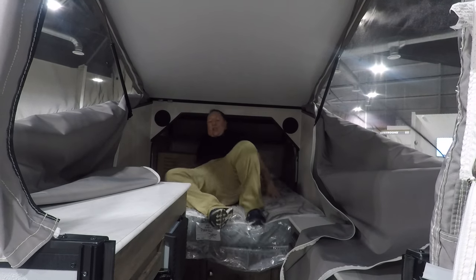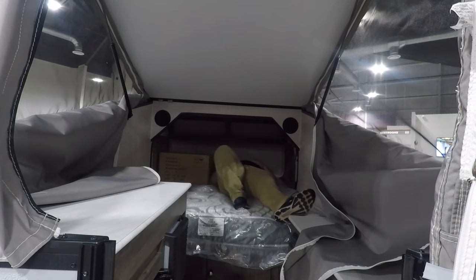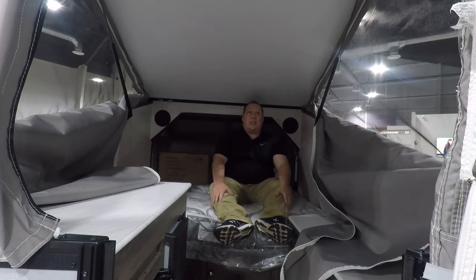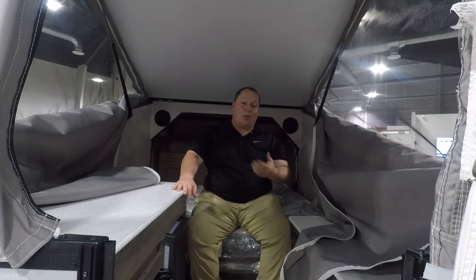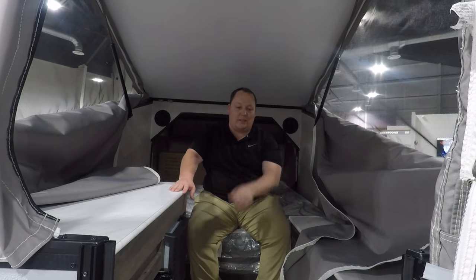But believe it or not, for this being such a small travel trailer, it is actually pretty spacious. And I really do like this, in my opinion, for the person who's looking to buy a tent, who doesn't want to sleep on the ground. They want to have some AC. They want to have some heat and a fridge.